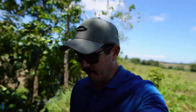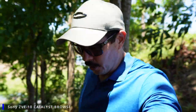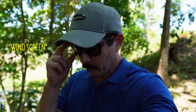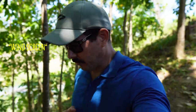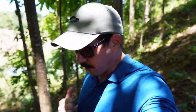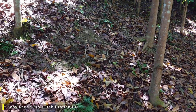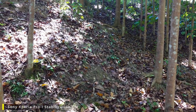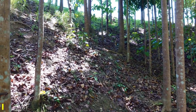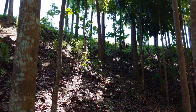The onboard microphones, and I have it with the wind reduction turned on. It does not have the wind reduction device on top of it, so it gives you an idea of how this sounds without it. Let's see how the stabilization performance is when I go up this hill using both the Xperia PRO-I and the ZV-E10 to vlog. All right, here we go.